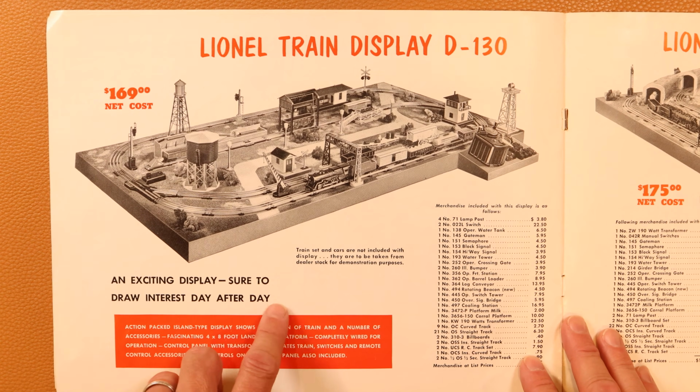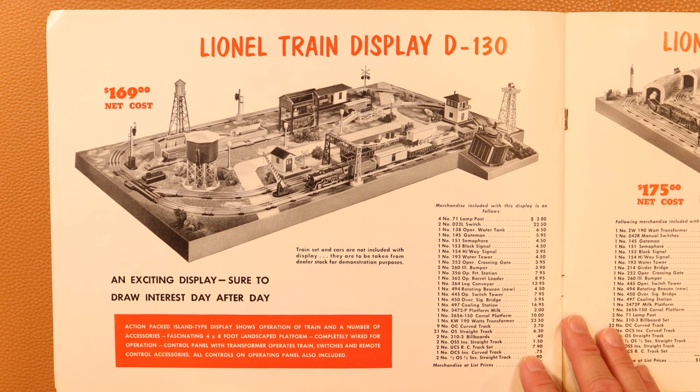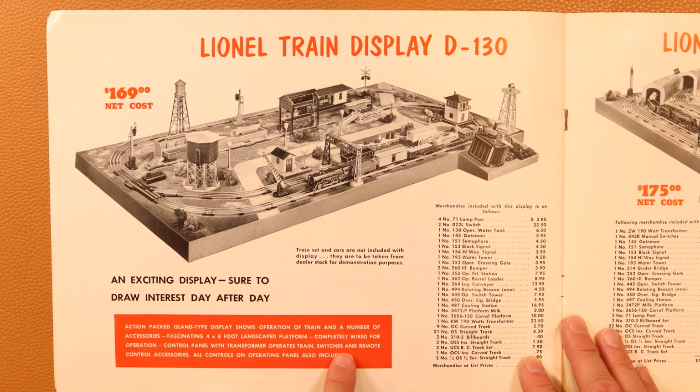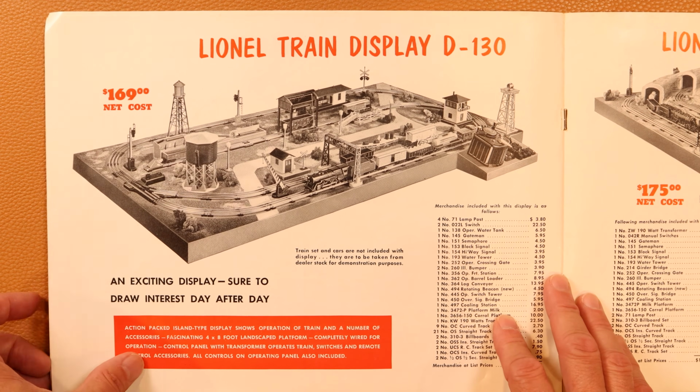This is an exciting display, sure to draw interest day after day. This is an action-packed island-type display showing operation of train and a number of accessories. It's a fascinating 4x8 foot landscape platform, completely wired for operation, with a control panel with transformer that operates a train, switches, and remote control accessories, all control or operating panel included right here where you'd show that.